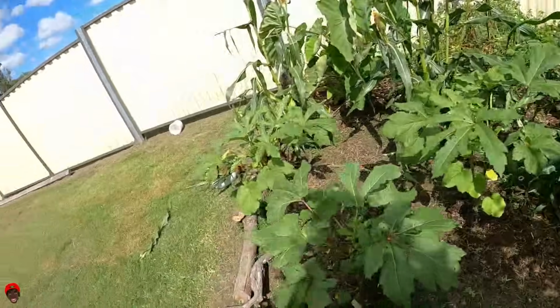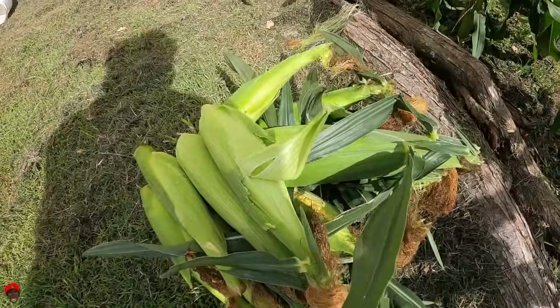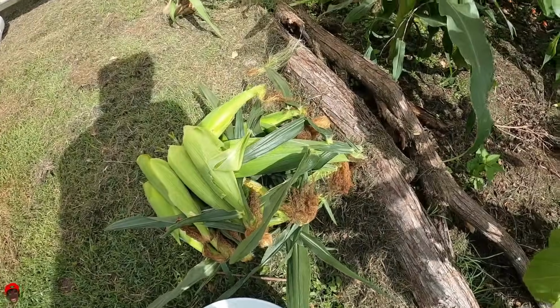We'll just put the corn out. The corn right here. Corn, okra. Now I'm gonna pick some beans.